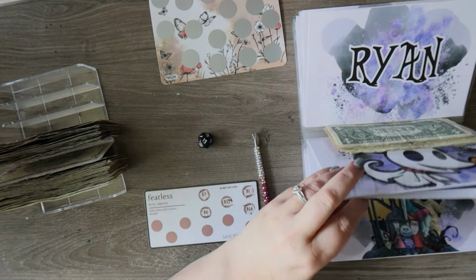So we have 146. But if you guys have been around for a while, you know that last year at the end of the year, I took all of these envelopes and I emptied them out and started over. So I do have money from last year already in the bank. I didn't want to try to keep track of that with all of the placeholders, like the $1 placeholders and all of that.